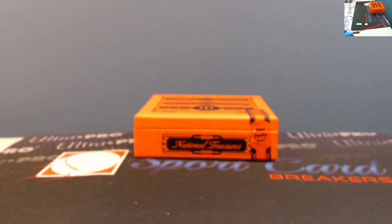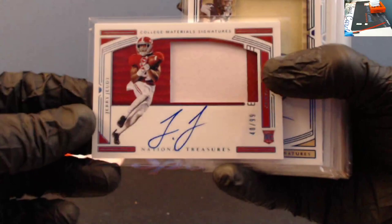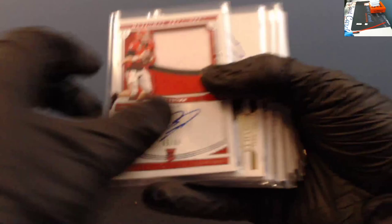Our autos, no particular order. All right, to 99, Kristian Fulton. Harrison Bryant to 99. Jerry Jeudy to 99, two-color patch. Three-color patch to 49, Keyshawn Vaughn. 99, Devin Duvernay. Earl Campbell to 25. Jake Fromm to 99, three-color patch.